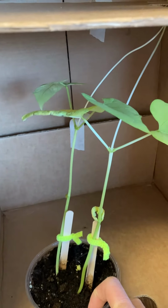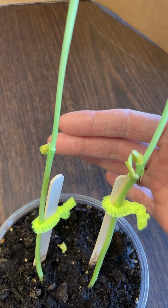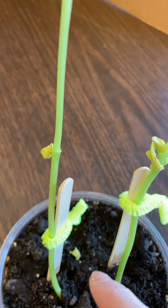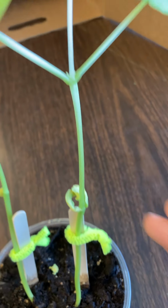Okay, I'm gonna pull these out even now really carefully so we can get a better look at our little plants. The last time we saw them, do you remember the seeds? They were still attached to the plant. It looks like this one has fallen down right there. So it's used up the food or the energy. This one, they're still hanging on there.